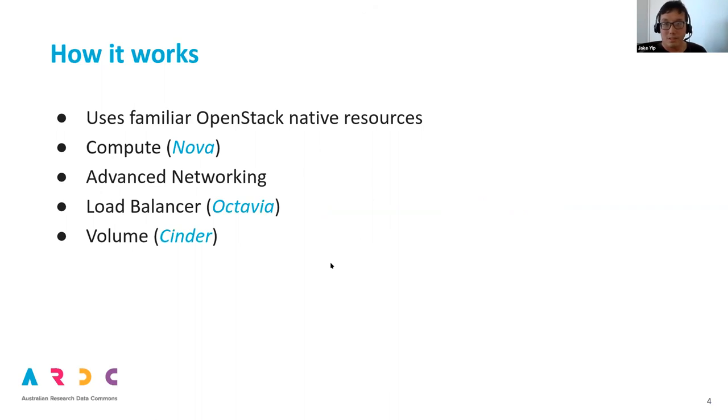So how it works: it uses OpenStack native resources that we might be familiar with, like Nova instances for compute, and Octavia load balancer for the ingress. There is advanced networking to tie it all together. This is something new-ish, which has been around for about 2 years now. Then volumes for storage are backed by Cinder. So it uses the same storage pool as the normal volumes that you use on the Nectar Research Cloud.